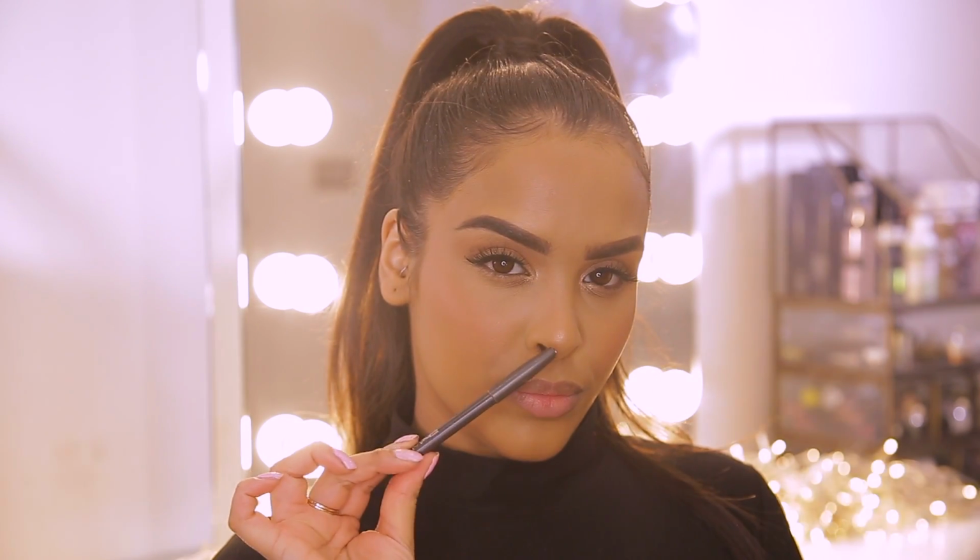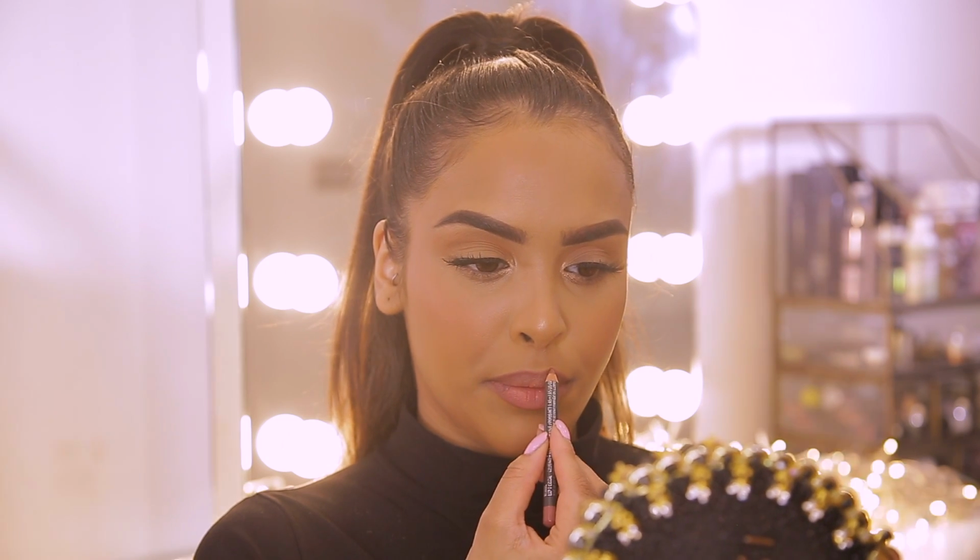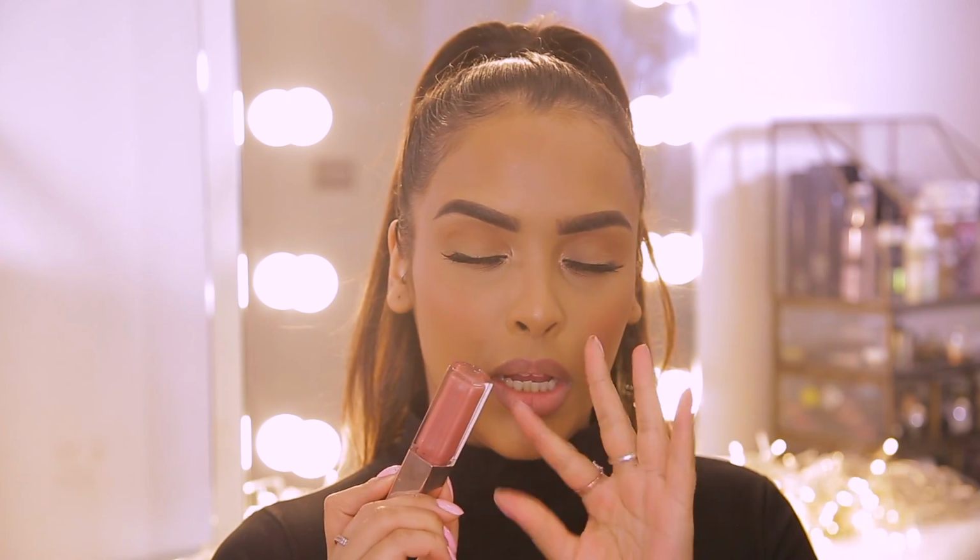Now I'm going to add a little bit of lip liner. We're going to add a little bit of Wells lip pencil, just the tiniest amount. I keep saying that and I'm really sorry, but just a little bit, just to help create and define that lip shape. And then to finish, I'm just going to finish off with a little bit of Fenty Beauty's Gloss Bomb in Fussy.